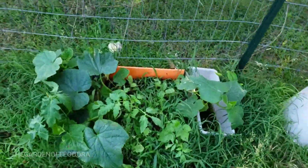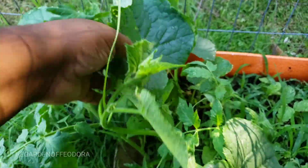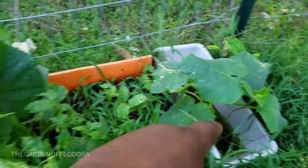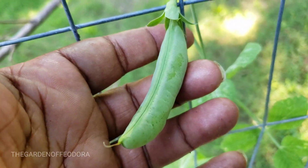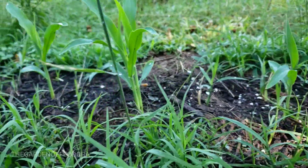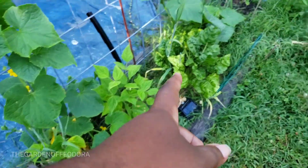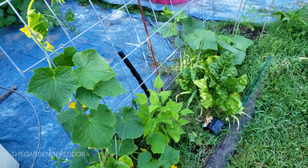We also have a mighty cucumber right here. This thing wants to vine really bad. It's kind of stocky, so I'm gonna give it a couple of days before I tie it to this gate. There's also another there and another there. There's also a big old pea right there. There's corn down in this area. More salad greens and cucumber and peas growing there.